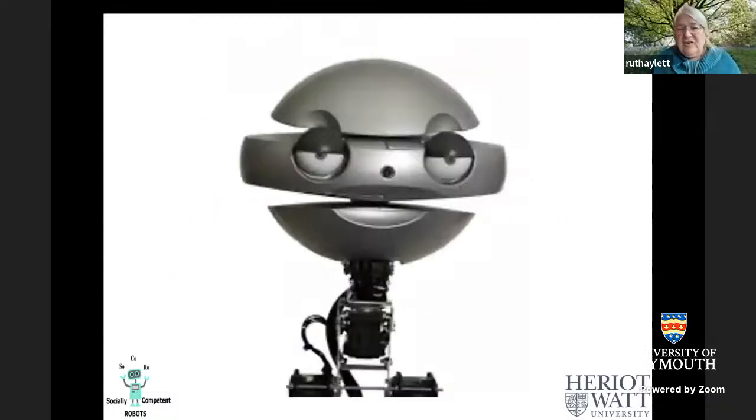Now, this is the robot I've been working with recently. That doesn't look very human, does it? So here I am telling you all these psychological theories and how we manipulate bits on the human face, and then I show you a robot, and that face doesn't look terribly human. It is a bit human-like.